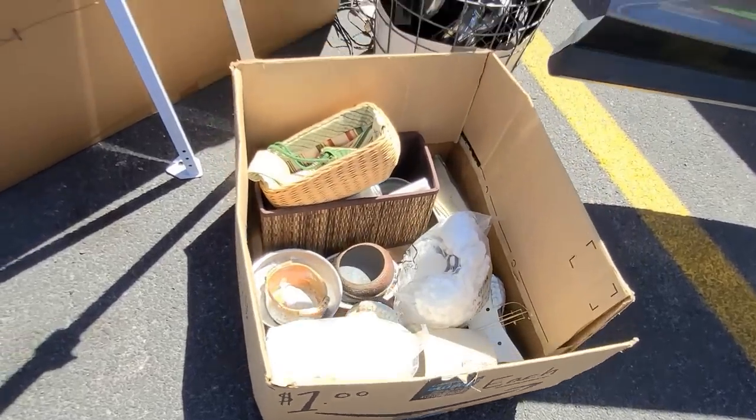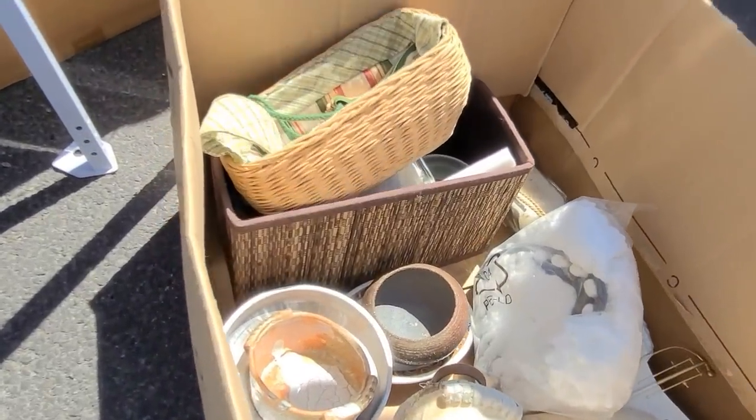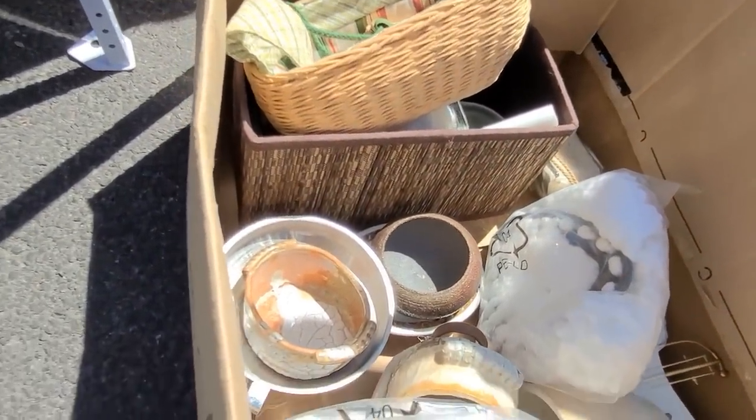I found a dollar box. Look at this. Everything in here is $1. So let's see what we can find.